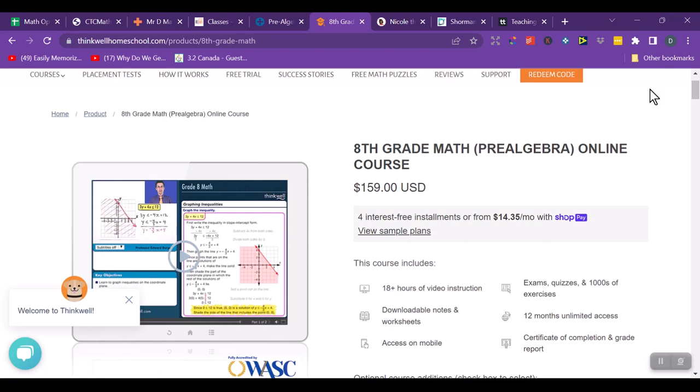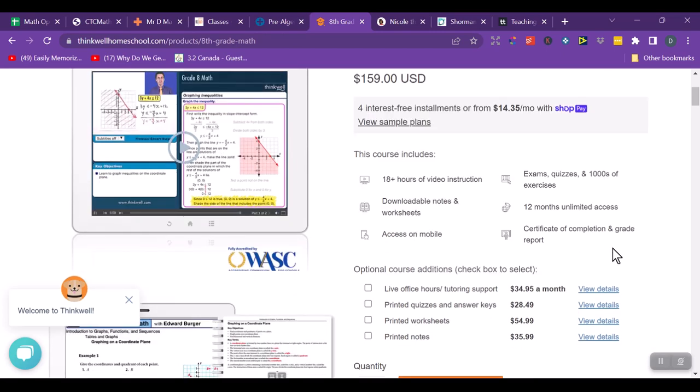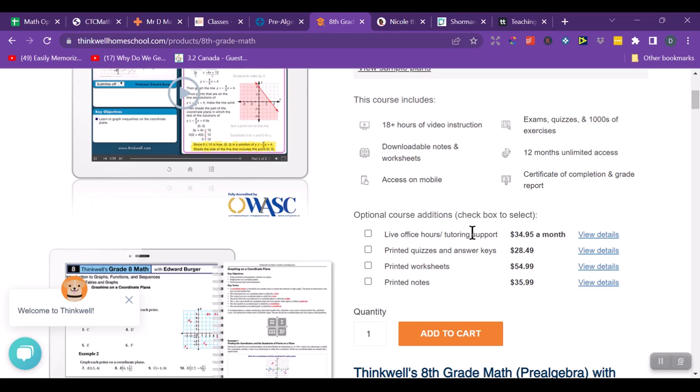DMath on the discount. It comes with 18 hours of video instruction, downloadable notes and worksheets, access on mobile, exams, quizzes, and thousands of exercises, 12 months of unlimited access, certificate of completion, and grade report. And it does grade. Then there's optional other things you could do, like live office hours, printed quiz and answer key, printed worksheets, printed notes.